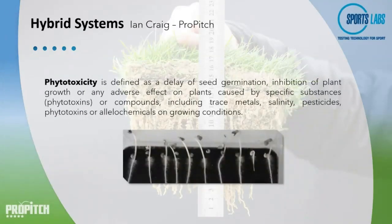What we need to remember with a hybrid turf is that we are still essentially looking after a natural pitch. We're looking after natural turf, and it's critical that the health and performance of that turf itself is still optimal. With the hybrid reinforcement, what we're looking to do is improve the performance of that natural turf. With any hybrid system, be it a stitched or carpet-backed system, what we're essentially doing is introducing foreign substances, foreign materials into the growing medium of the grass plant. And what we're looking to do is assess any potential adverse effects that these substances might have on the health and overall performance of the grass plant itself.